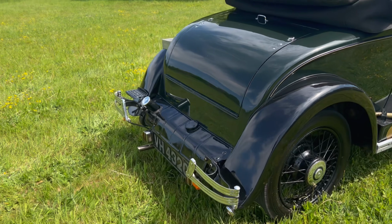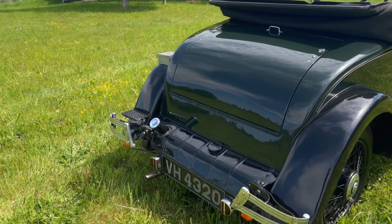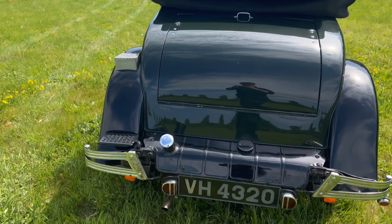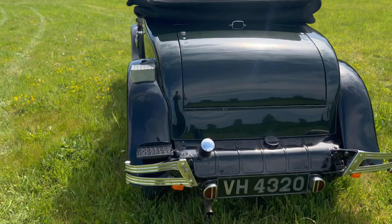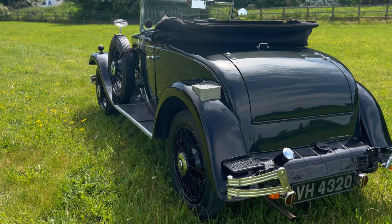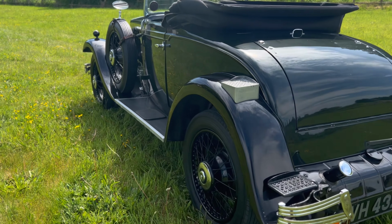During World War II, the Morris was owned by a pilot based on a Yorkshire airfield, and it was stored in a local farmer's barn when the owner was away on operational duties. Sadly, the pilot was killed in action, and the car was purchased by the farmer from the airman's parents.